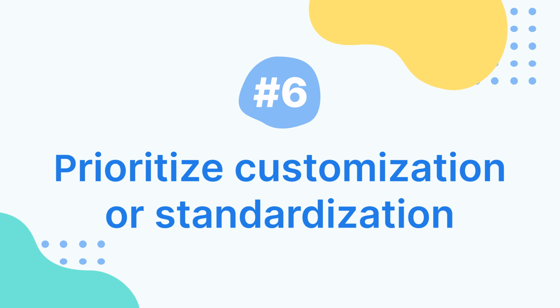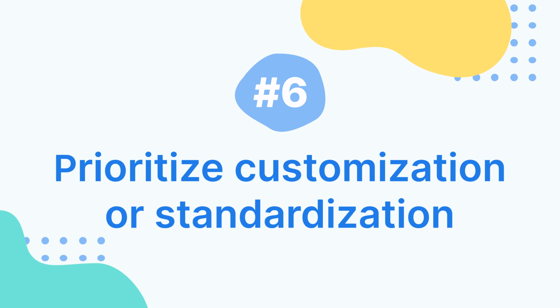Number 6, decide whether to prioritize customization or standardization. Some companies want things to be as simple as possible when they get a new ERP. They'll happily accept a one-size-fits-all tool if it means they don't have to pour tons and tons of time and effort into configuring every last little detail.